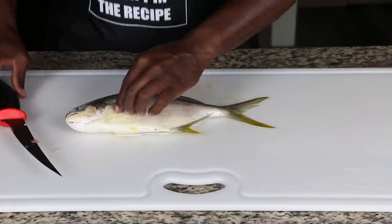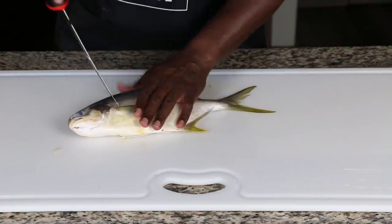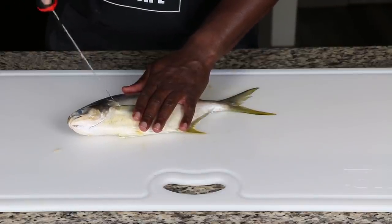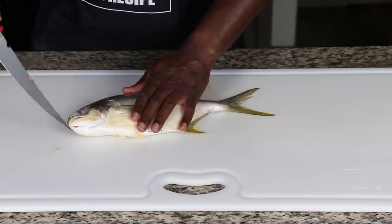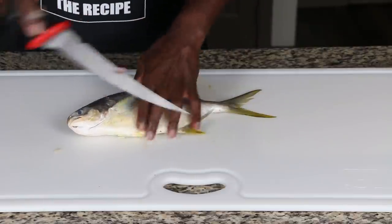All right, here we go. Make sure we're on focus. So we're gonna do the same thing around. Just work our way along that soft part of the head. They got a big head. So we're gonna get that head meat. Come around the collar.